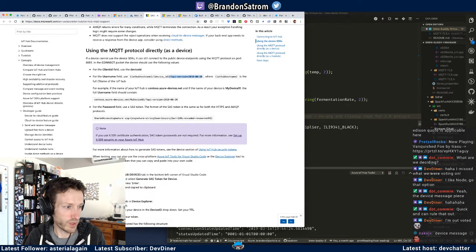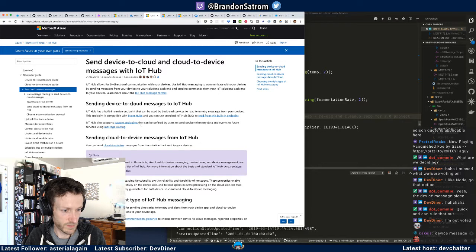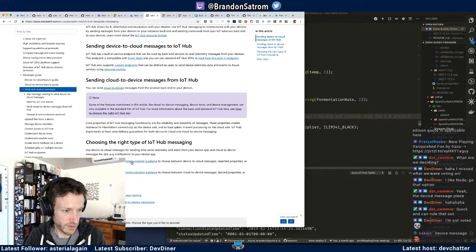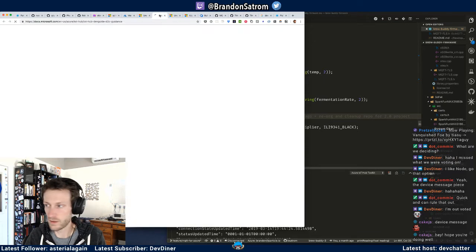So I am going to... Where is this document? Send and receive messages. Yeah, I'm going to go here. Yep, send device-to-cloud and cloud-to-device messages. So device-to-cloud messages go here, and oh, so many tabs.